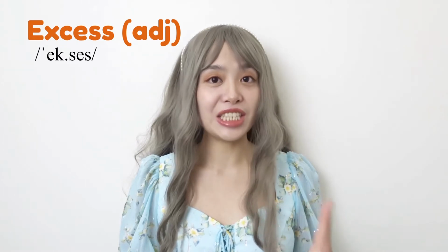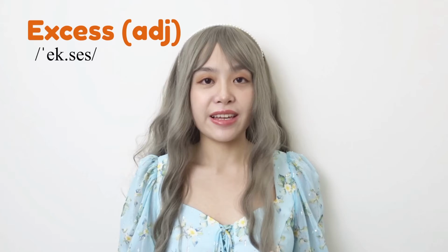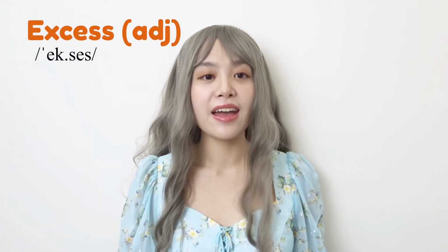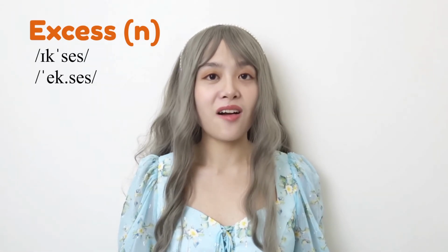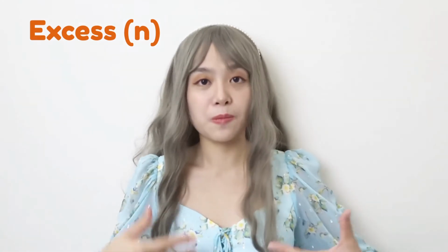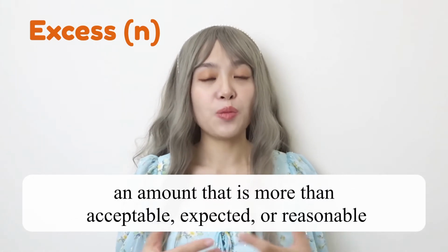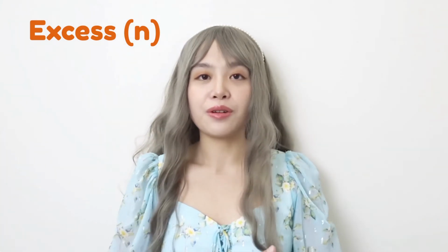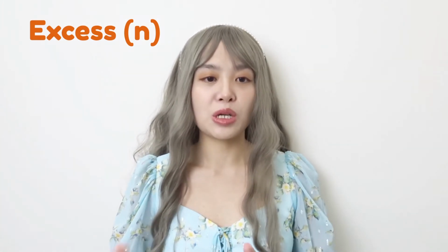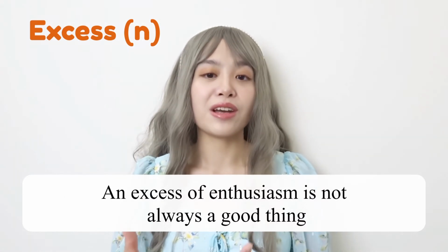So if it is an adjective, it means extra. I would pronounce it excess. Okay, and if it is a noun, it can be pronounced both ways. Yeah, and if it's a noun, again, it still keeps its own meaning, but just a noun. An amount that is more than acceptable, accepted, or reasonable. Give you like a demonstration of it. An excess of enthusiasm is not always a good thing.